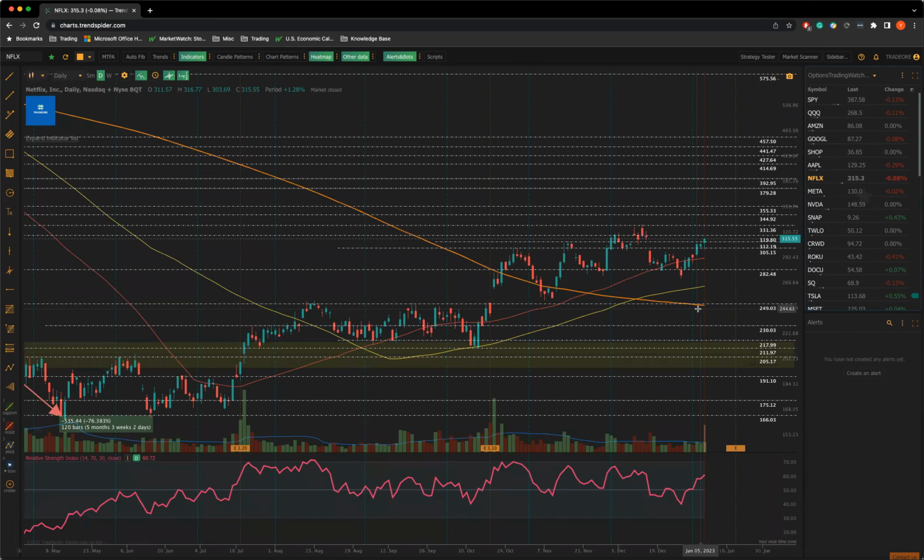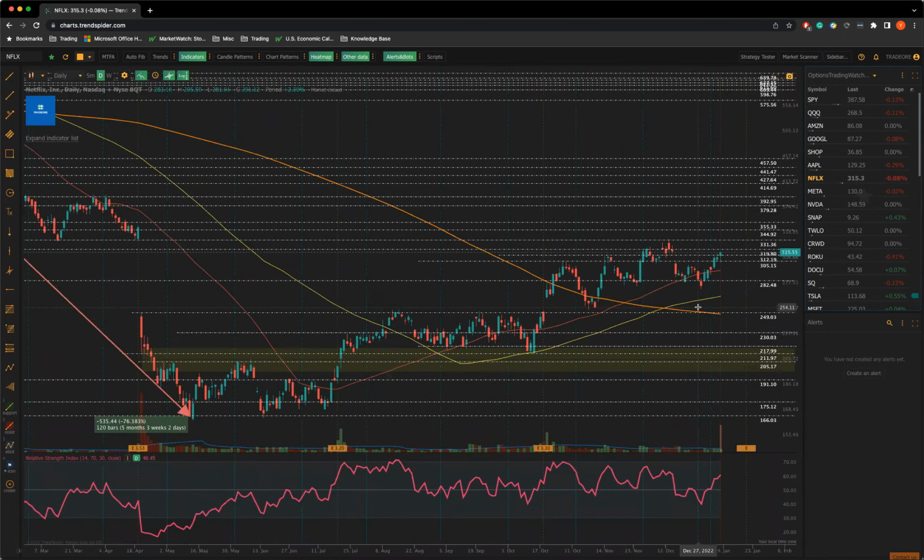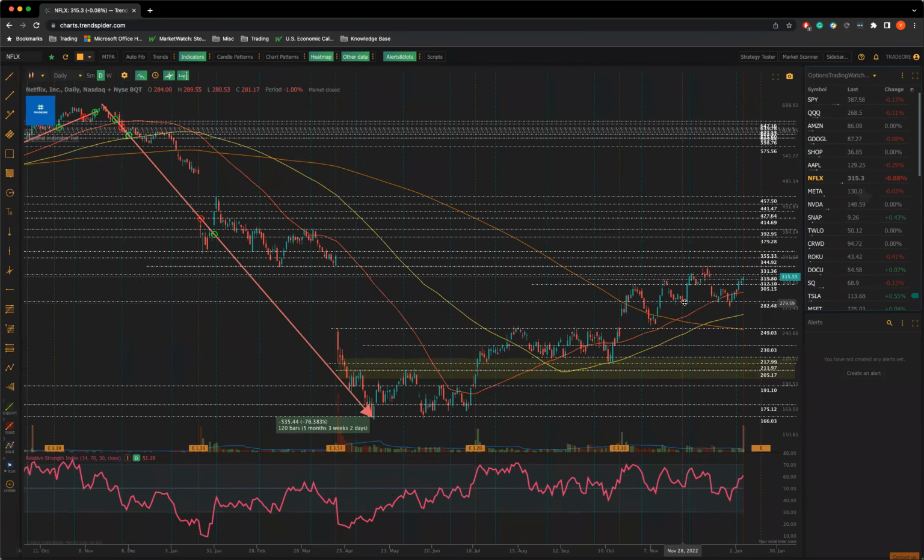Now, Netflix has been providing us with great trades. It almost did the break right here. It did the gap fill fantastically. We took full advantage of it. If you look at our trade log, we made good money off of Netflix. It failed there, pulled back to 280, pretty much 275 level, 274 right here. And then it's starting to bounce again.